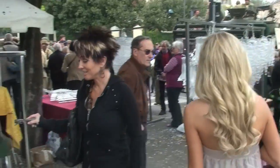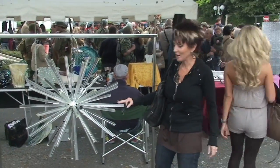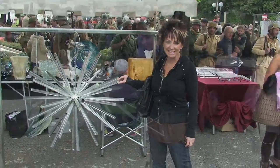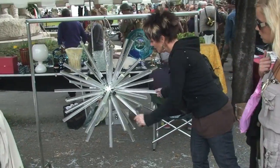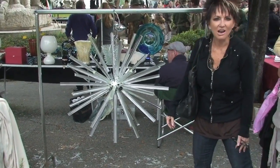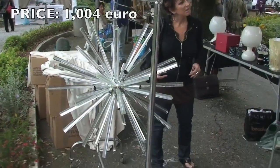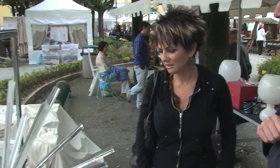I've got a project. This would be phenomenal. I don't think I can get it in my suitcase. This is amazing. The lights came off here. Yep, that's just awesome. Love it, love it, love it. Oh. This is Murano Glass. Murano Glass. Spectacular. It's amazing.